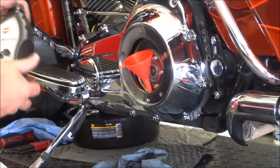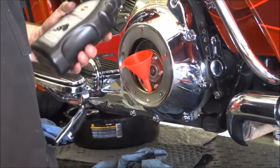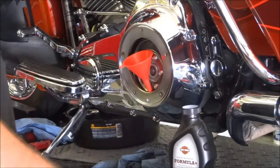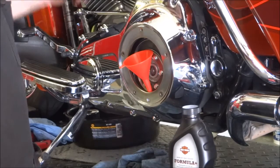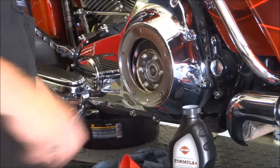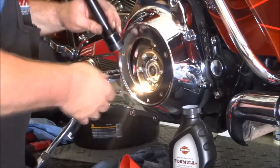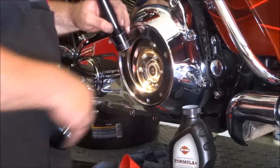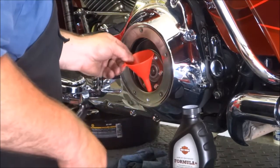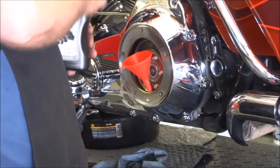So I used the Formula Plus, Harley Davidson Formula Plus in the primary. I had good luck with this. It runs nice and quiet. It's actually just really good fluid. So I'm going to go ahead and dump a quart in here, and then I'm going to creep up. And what you want is you want the fluid, bike standing up vertical, or so level, you want the oil just to the bottom side of the clutch basket. So I'm going to go ahead and dump, I know it's going to be more than a quart, so I'm going to go ahead and dump a quart in for starters, and then I'll creep up on it.